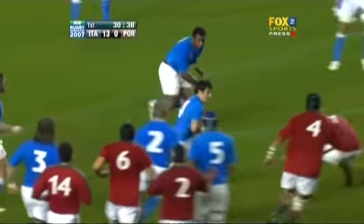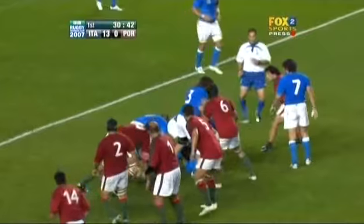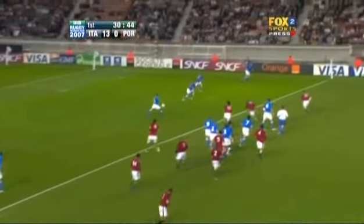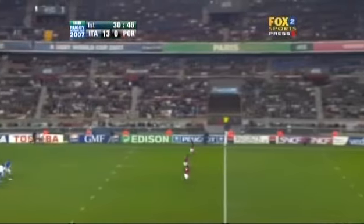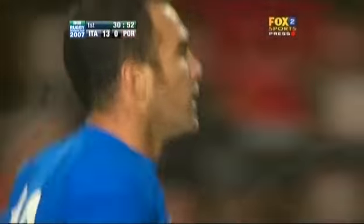On the restart then, Bergamasco offloads to the wing three-quarter, Paolo Cannavosio. De Marigny. Lovely kick. Beauty. Absolute scorcher. Very solid play. Take the kick off well. It's the winger coming round there. They used him straight away.